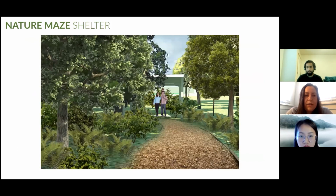And then there would also be a shelter at the driest part of the nature maze to keep consistent this element of shelter throughout the site for us, where a school group, for example, could find shelter if they were presenting or doing activities. And also people could take respite from rain if needed in this wetter area.